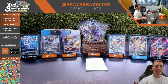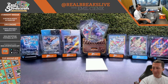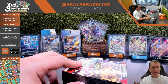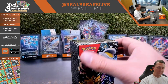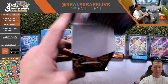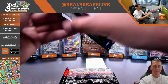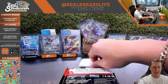We've got Topps Mixer coming up next right after this. After that, we've got Inception Football with a Pick Your Team. Here's Paldean Fates on the booster bundle next. Pokemon number 2 is up and filling right now. Inception Football, pick your player. Make sure you don't miss out there.